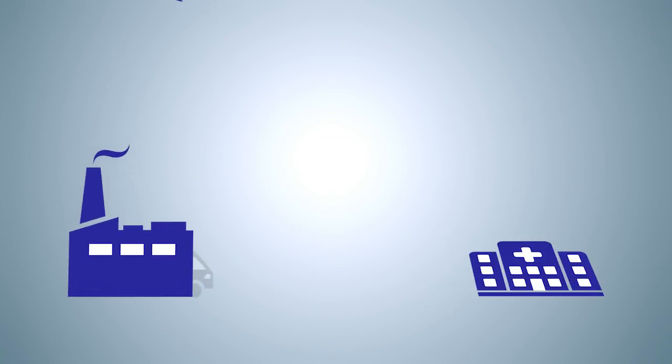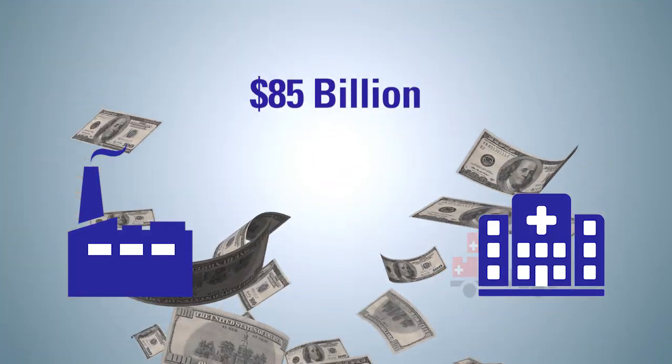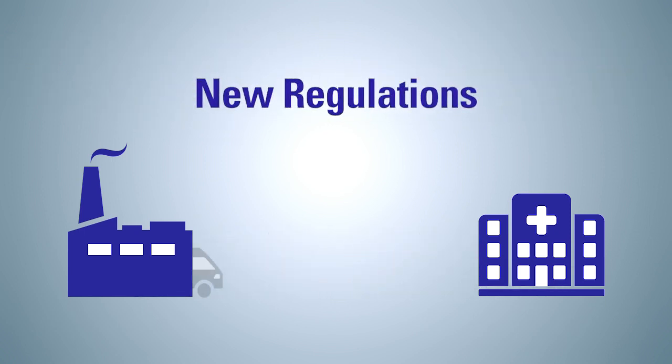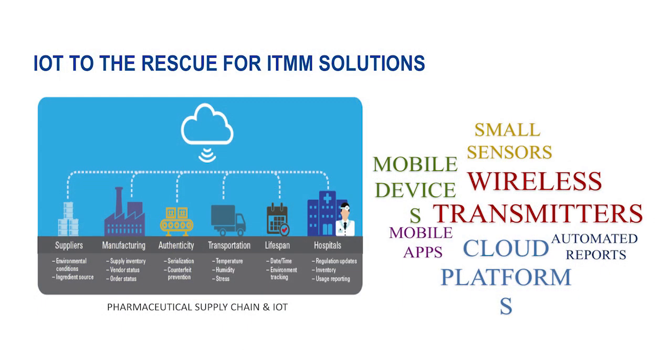Transporting medicine from factories to pharmacies is an $85 billion industry. With the introduction of biologic drugs, expansion of the international drug trade, and new regulations requiring stricter oversight during transportation, both the cold chain and non-cold chain parts of the supply chain will have to be monitored closely in the future. This new reality gives companies great opportunities to provide highly integrated, more carefully controlled drug supply chains.